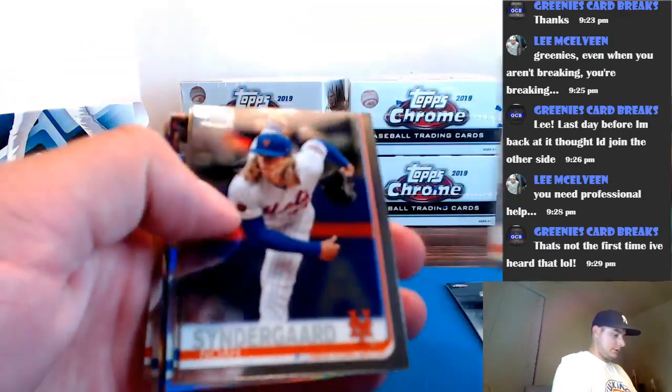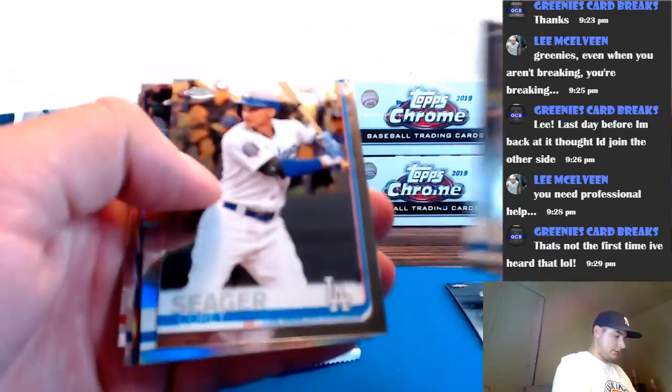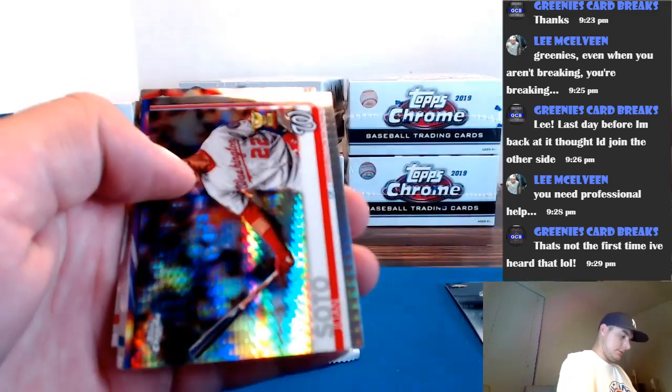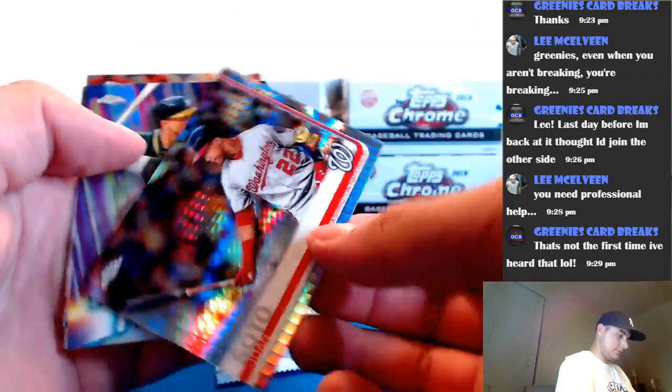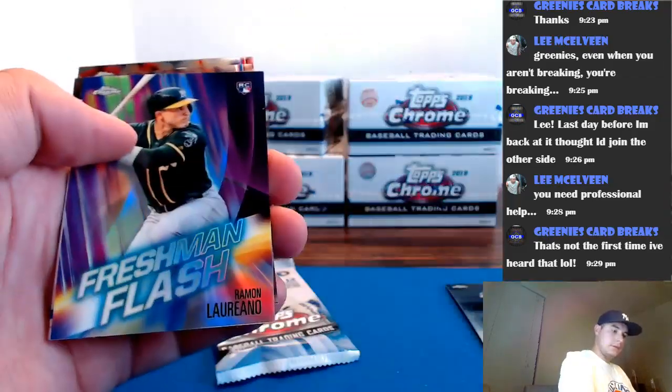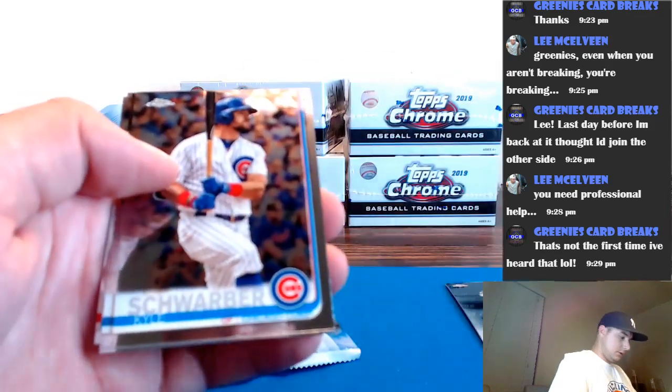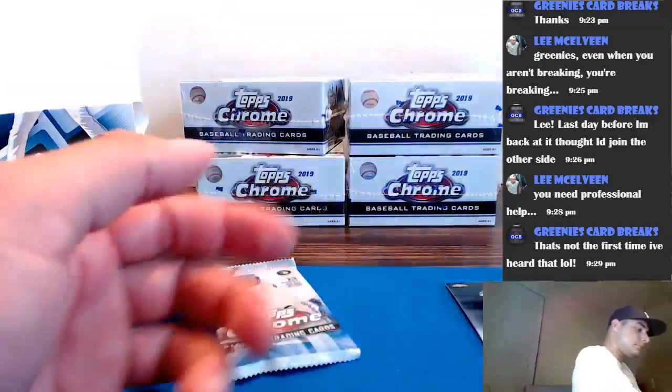Crawford, Mullins, Syndergaard, Wright, Seager, Refractor, Markakis, Prism, Juan Soto. It's a nice one. Freshman Flash from Raymond Laureano. Schwarber, Lausiga, whatever you want to pronounce it, Ramirez, Arcia, and Polanco. All right, last pack, autograph. Here we go.